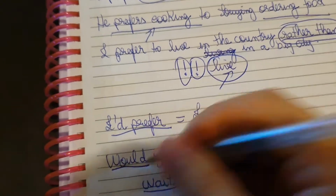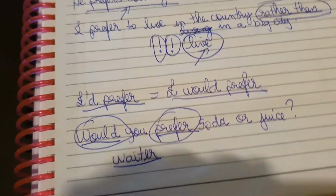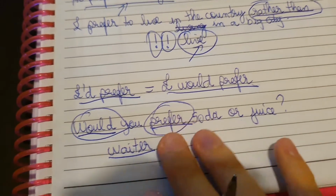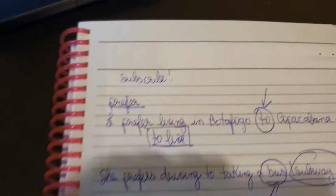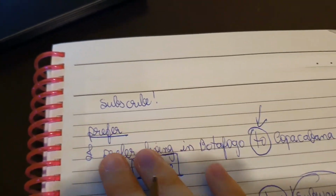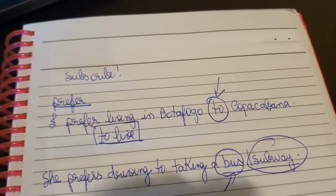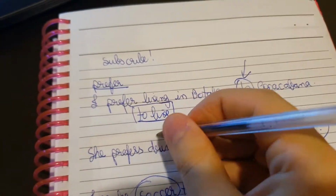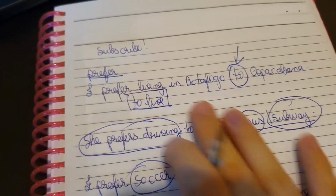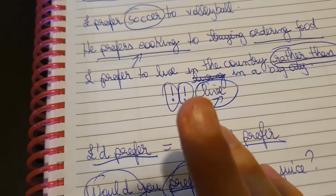So when you ask would prefer, it means that I want to know your opinion, what your preference is in a specific situation. If you ask, for example, which do you prefer? I prefer to live in Botafogo, for example. It means that in general, you prefer to live here. Your general preferences are established when you use the verb prefer. But if you use I'd prefer, it becomes more specific. Okay? All right.